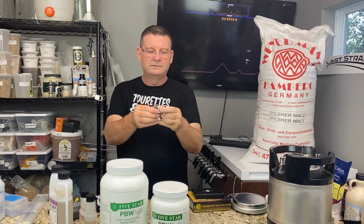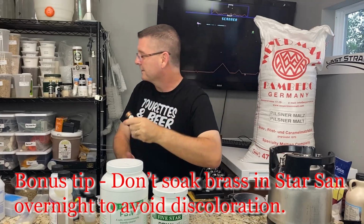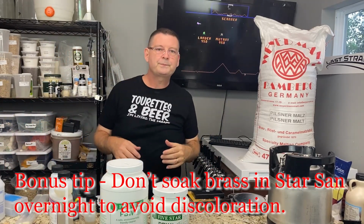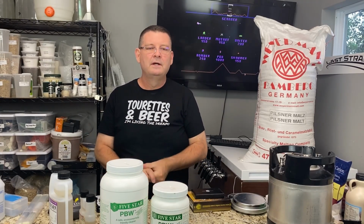But also, don't let them soak in your Star San. It'll change the pieces that aren't stainless steel another color. So, learn that the hard way. A little bonus tip in there, I guess. Buy spares. That way you'll have extras when you need it. And I'm not saying go crazy, but a spare is always good.